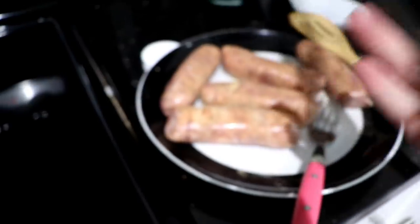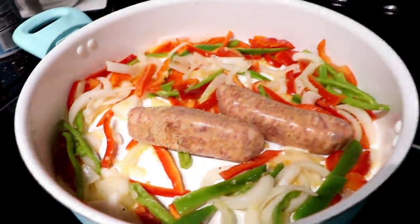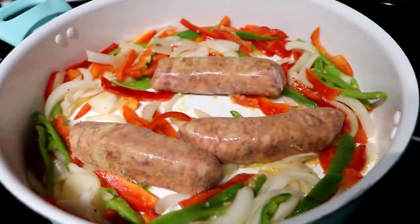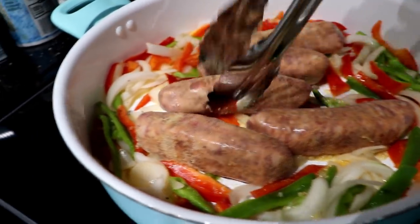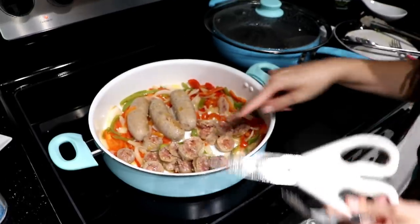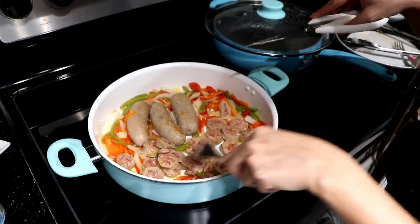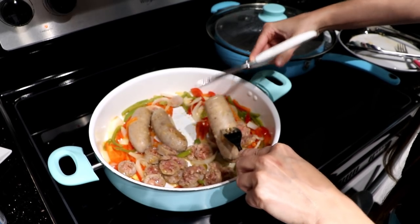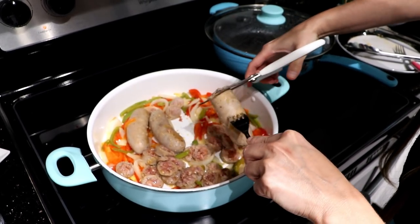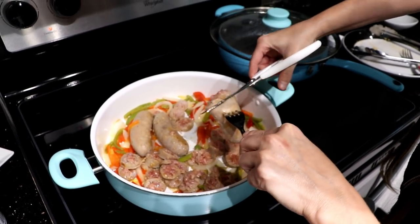All right, go ahead and start adding the sausages in there so it can all cook together and all those flavors can mend. Yum. All right, so I went ahead and cut some up already, as you can see here. I just wanted to show you guys how I'm cutting them. So I'm just sticking my fork in it and taking my kitchen scissors, as I always do, girl, and I'm just cutting up the sausage like this.